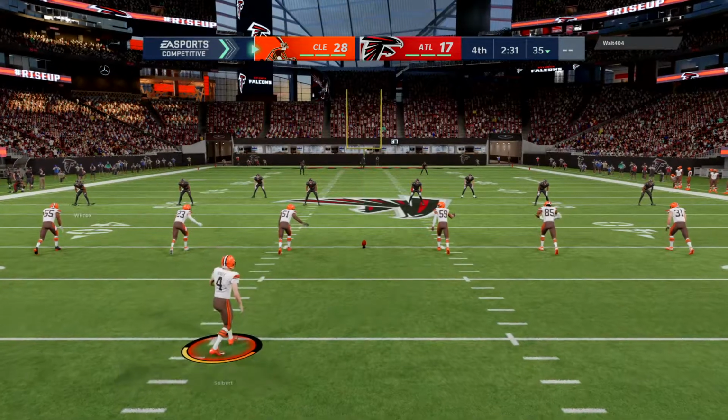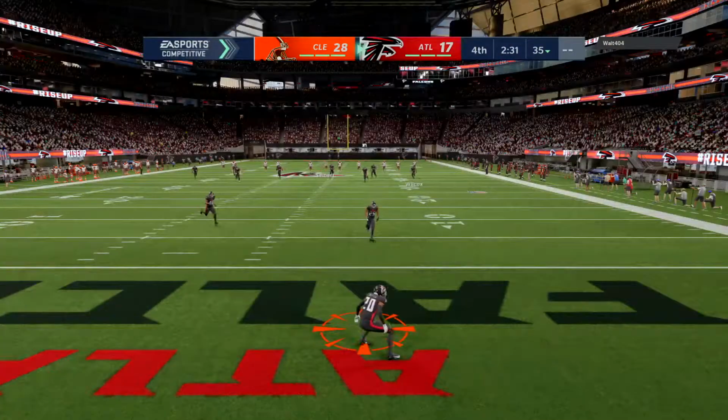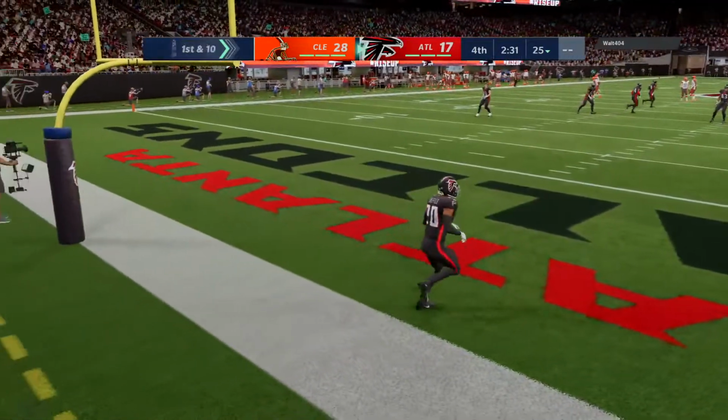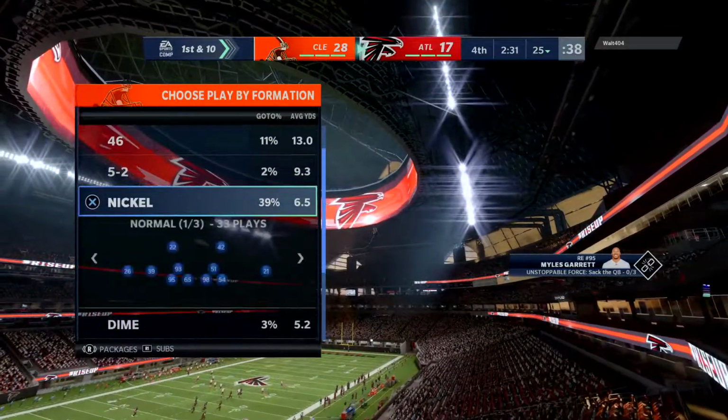Austin Seibert. So they throw the pick six. They'll get another shot at it now as this one's in the air. And this will not be fielded. It's a touchback and comes out to the 25. 25-yard line.